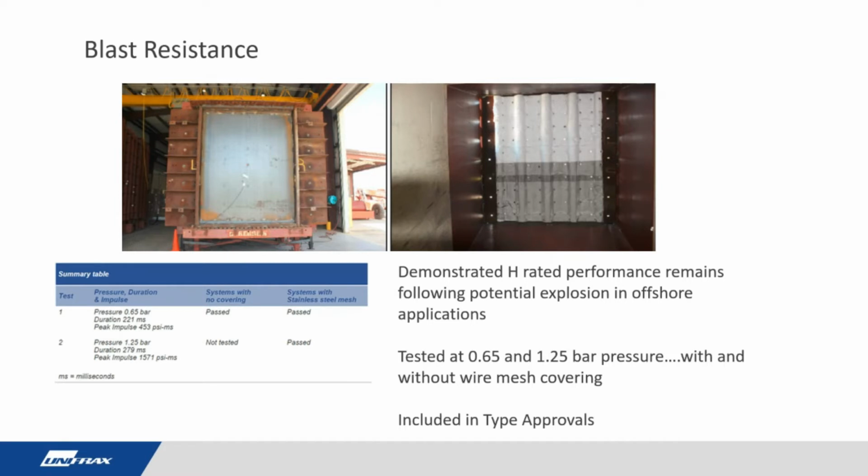2 blasts were carried out on a selection of H-rated systems, with the insulation and stiffened side exposed to the blast. And all this testing was witnessed by Lloyd's Register. Tests were conducted on systems with no covering on the insulation and also systems with a protective stainless steel wire mesh covering. 2 levels of blast pressure were tested, 0.65 bar on both covered and uncovered systems, and 1.25 bar on the covered systems only.